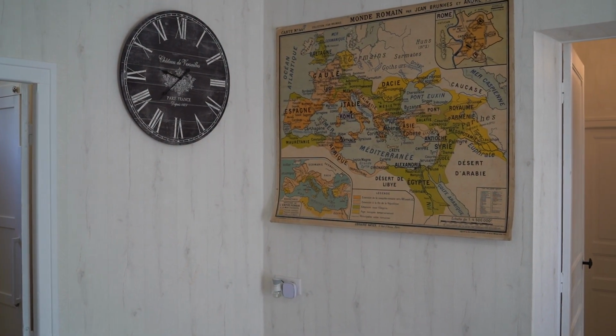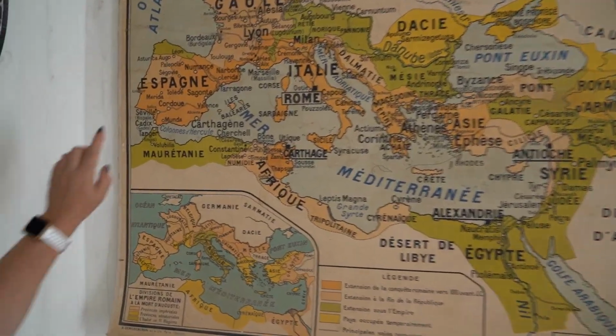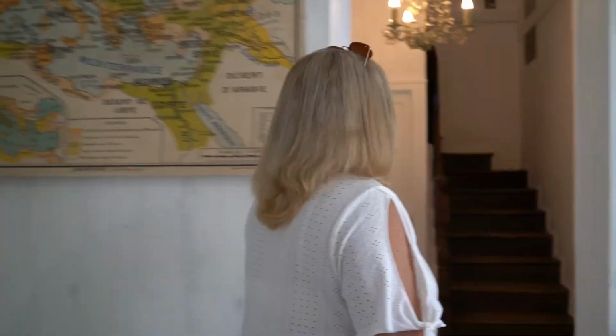We think they were made around just after the First and Second World War. And this is my favourite one because this one has the Roman Empire and on the back has the Greek Empire. So it's pretty cool. You can see where we are. So we are around about here in France. There we go, somewhere like that. Carry on through this way.